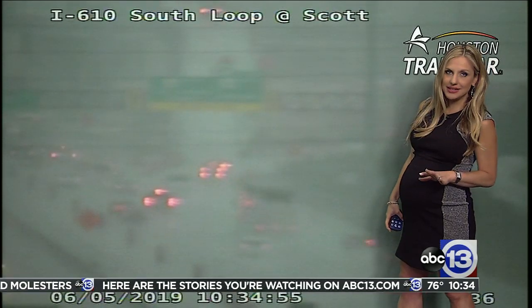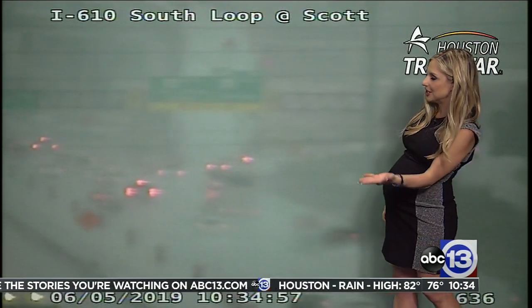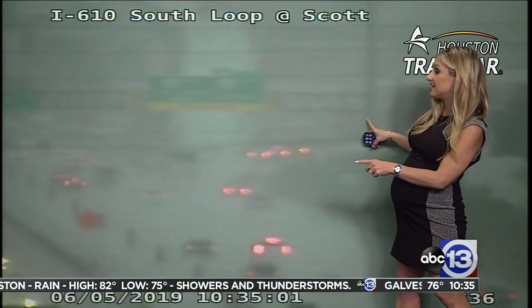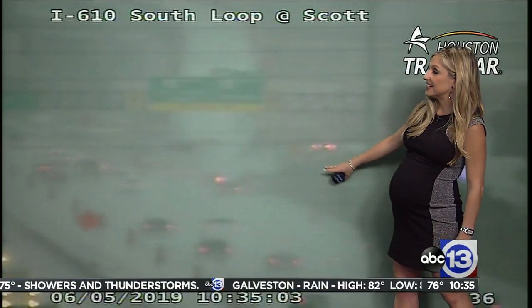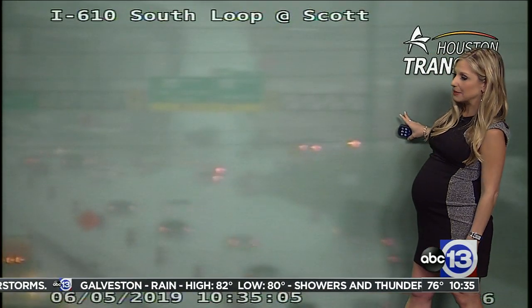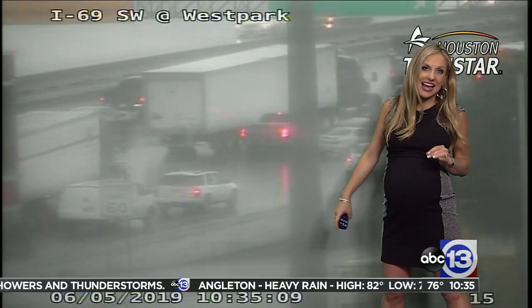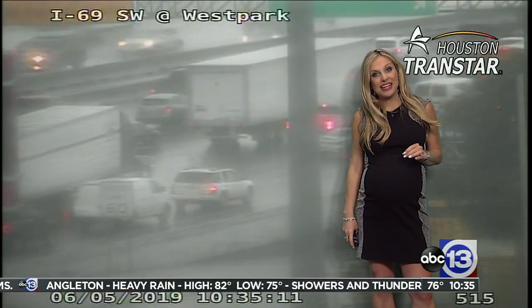What you'll notice here, though, is a mess. We've got construction cones all lined out against 610 and 288, plus the flashing lights here on the right side. Traffic is getting through. They're able to use those ramp lanes. It is slow going, and we do have reports of high water in that location. Southwest Freeway at West Park.